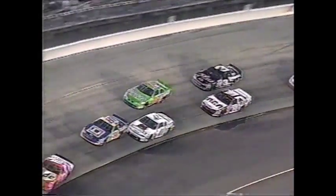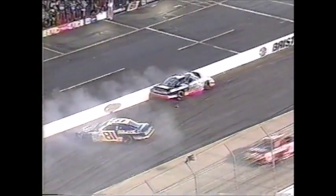You can see what happens. Wow, there were three deep. I know that coming off of turn four, and that just simply won't get it. Kenny Wallace got forced up into the outside wall and then turned sideways. Here he comes off the corner. And Steve Grissom maybe touches him a little bit, gets him loose. Bobby Labonte in the middle there. Oh, the green car, Earnhardt. With Darrell nowhere to go, and wham, right into the wall down on the inside.